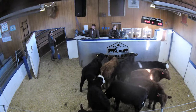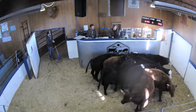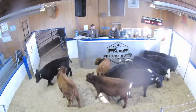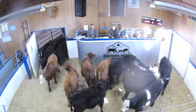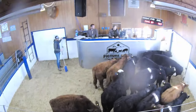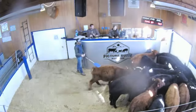They're clean. They're long. Look at the hair, guys. Ready to go to work for you. Hey. Six more is going to give us a total of 15. 525 on these good steers here.